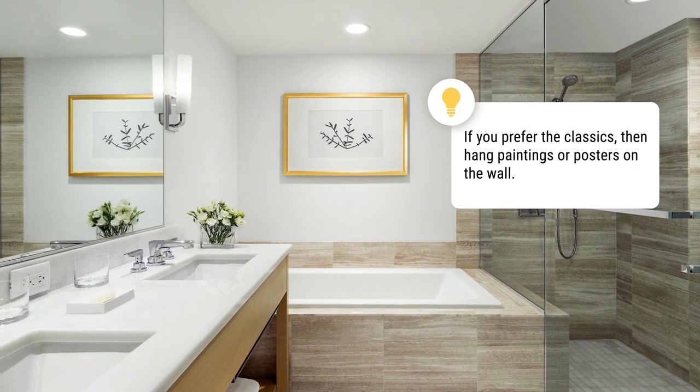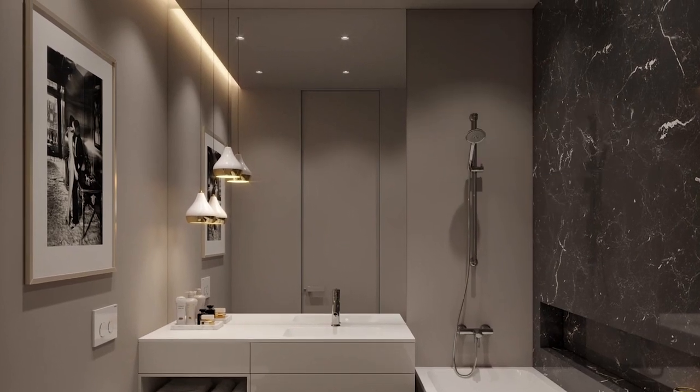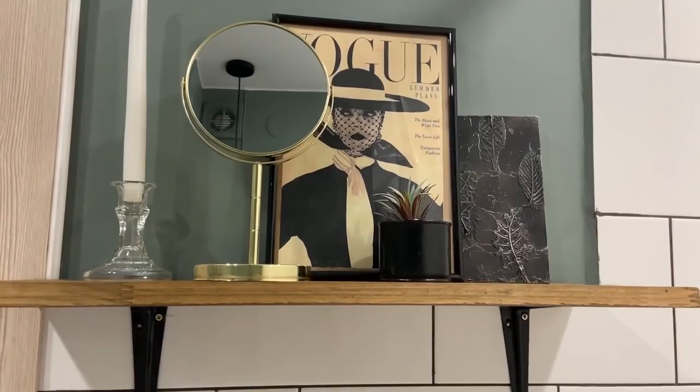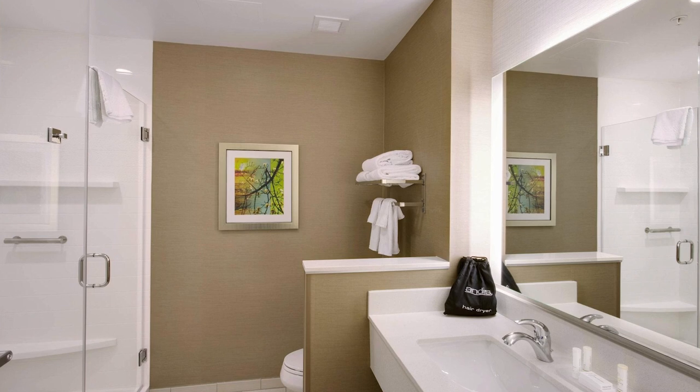If you don't want to experiment and prefer classical designs, you can use paintings under glass or vinyl posters as color accents. They will make the interior personalized and create a special mood.